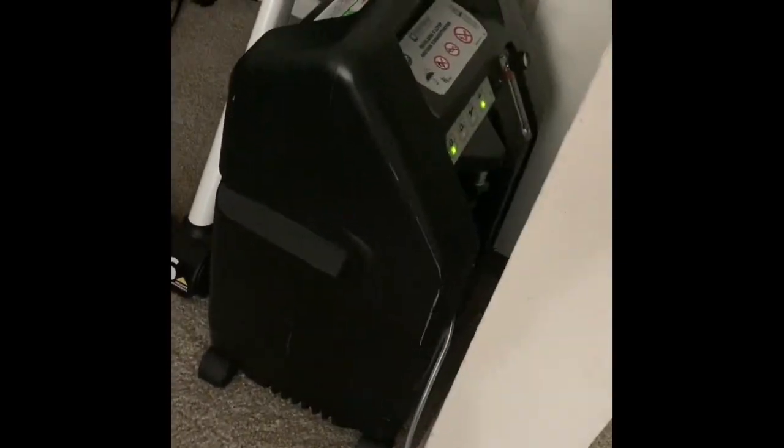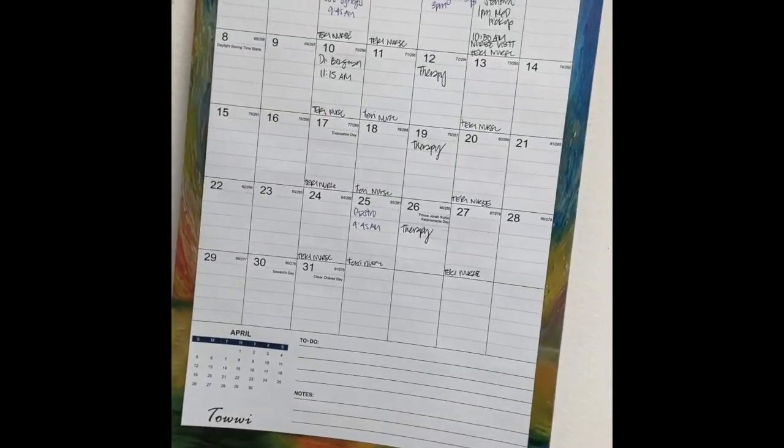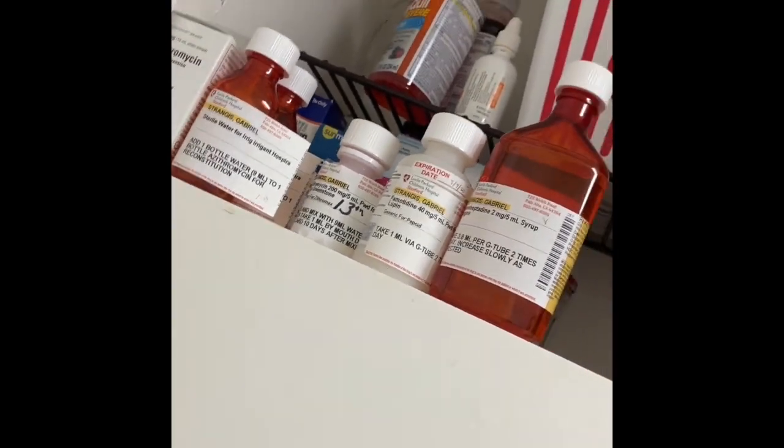The thick tube is actually from the high flow, which puts pressure into the lungs, and then the oxygen is connected to it with the concentrator. The boys are pretty wild and active when they wake up in the morning. Today we're going to the hospital for Gabriel's shots, and these are all his medications that he takes daily.